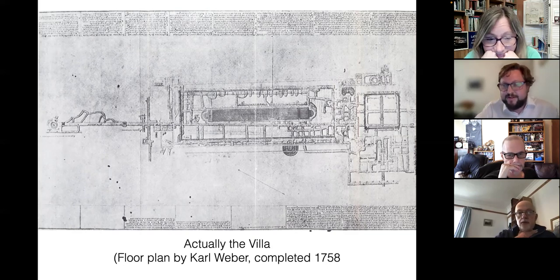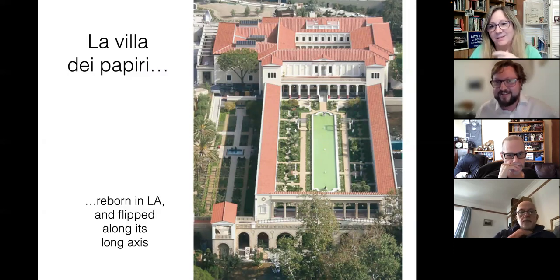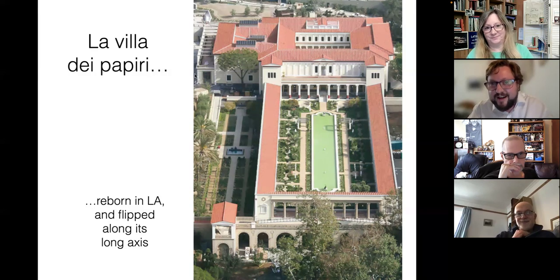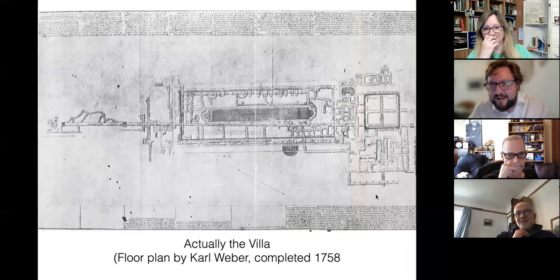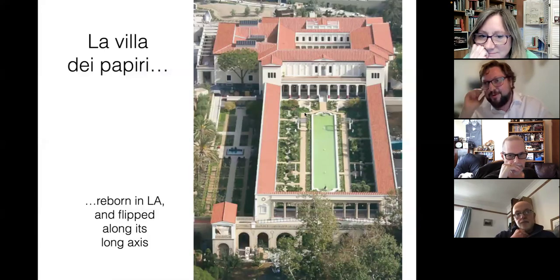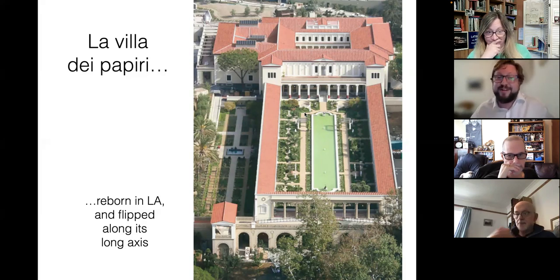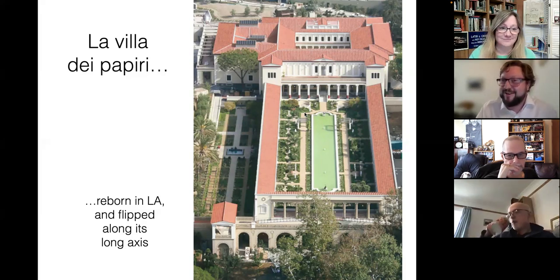It was rebuilt outside Los Angeles as the Getty Villa, which is one of the museums. So the Getty Villa is the Villa of the Papyri, flipped on its axis. So you can see this little colonnade here is down here on the map. This gigantic portico with the pool is this gigantic portico with the pool. And there are replicas of all the statues where they were found as best as they were reported. So it's really definitely worth a visit if you're interested.